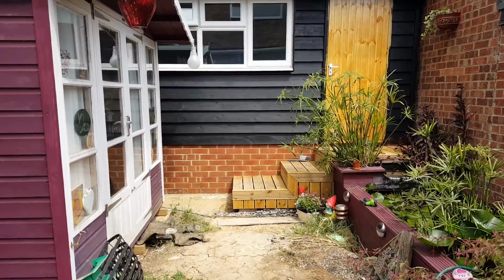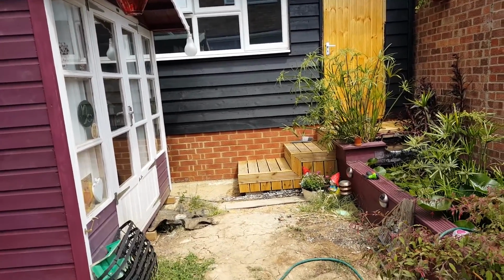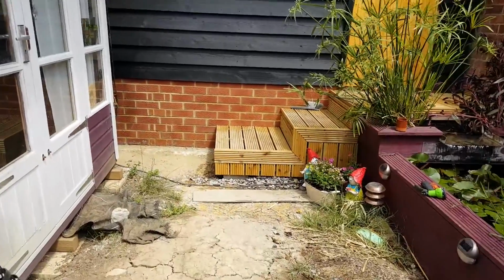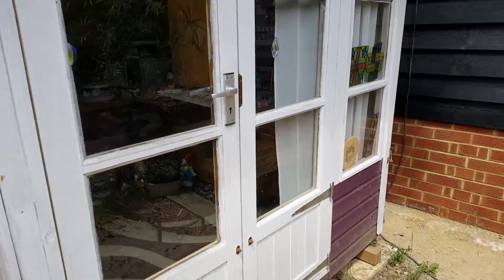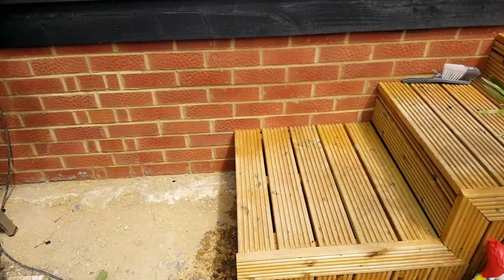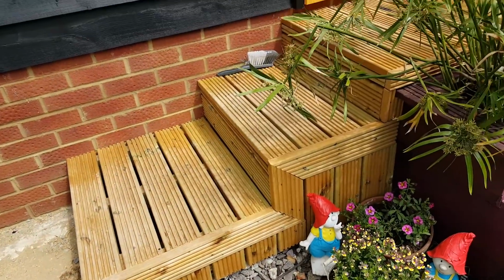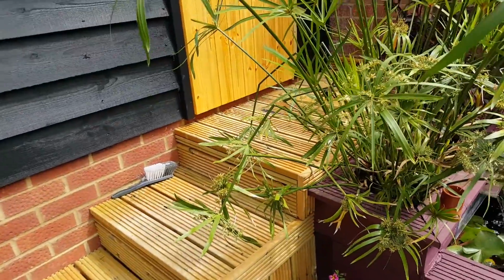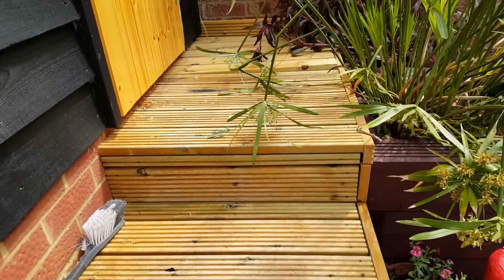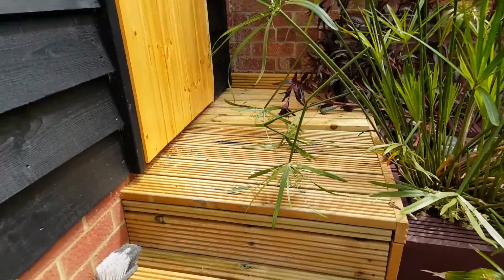So let's take a little wander. Here we go, past the wife's workshop, summer house. So we've got the steps leading up behind the fish pond, which I think is really ingenious. It's really cool. It's a really nice entrance to the workshop.